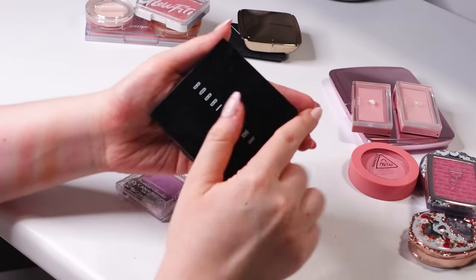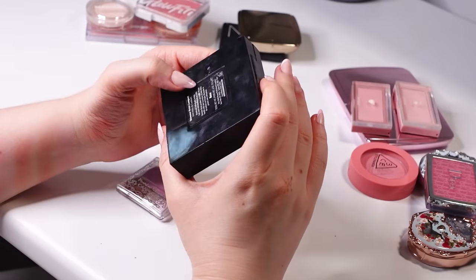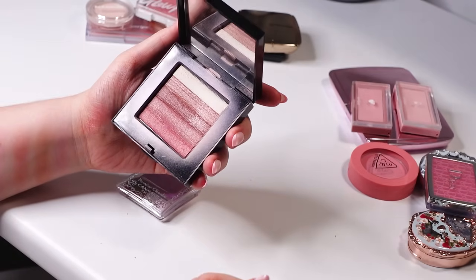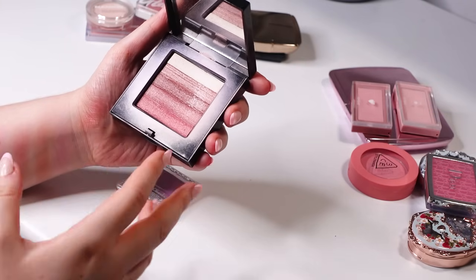One of the glowy pink blushes I really like is this from Bobbi Brown. I've had this for ages. This is the Shimmer Brick in Rose. I feel like this is such a legacy product from Bobbi Brown. You can see mine's pretty well worn and used. I've had this for years now and I still feel like there's so much left.